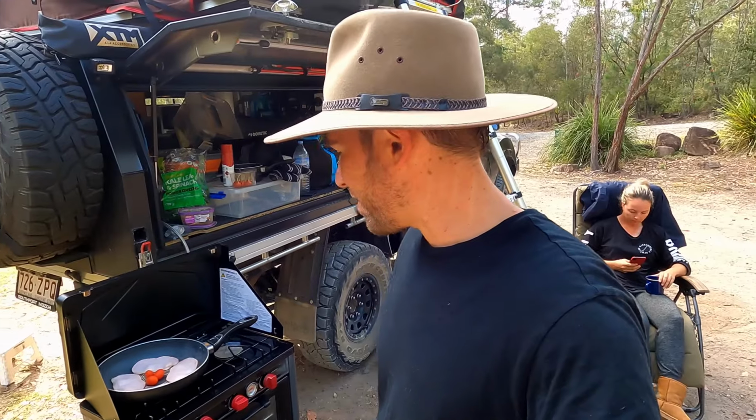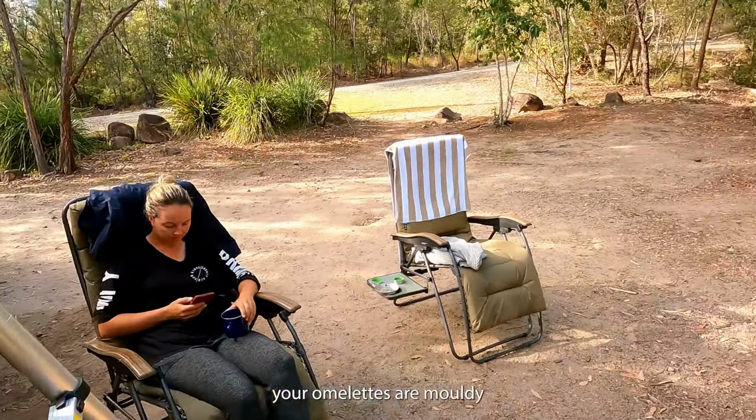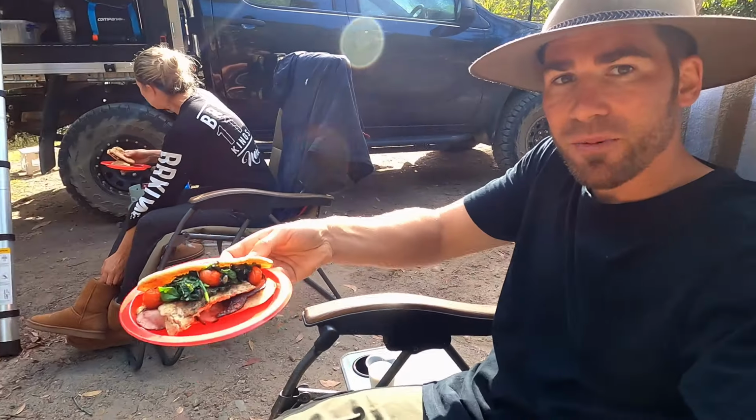Breakfast time. So we're having bacon. This time I actually remembered that I had some pre-made omelettes in the fridge, so I'm chucking those in to warm them up so we can have bacon and eggs. What do you think, Ash? Bacon and eggs? No, your omelettes are mouldy. They're not mould, they're bits of Italian herb that's in it, but it looks a hell of a lot like mould. And I'll show you when it's all done. And that's breakfast done, guys.